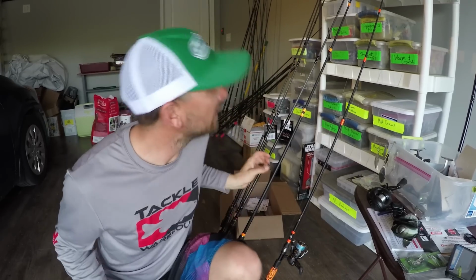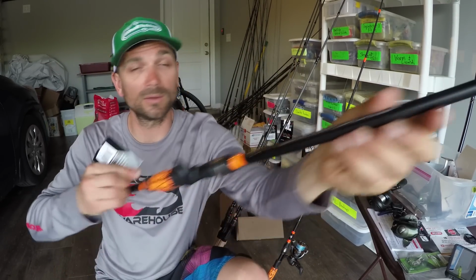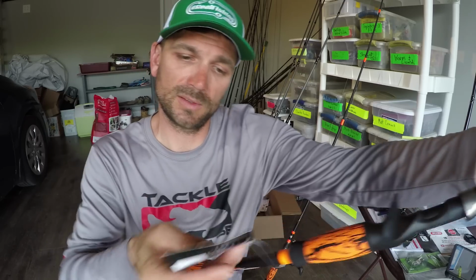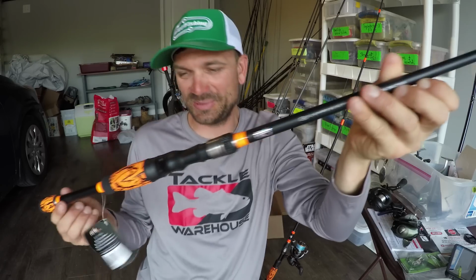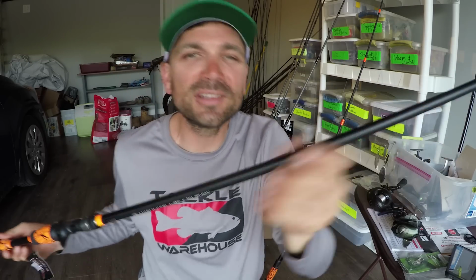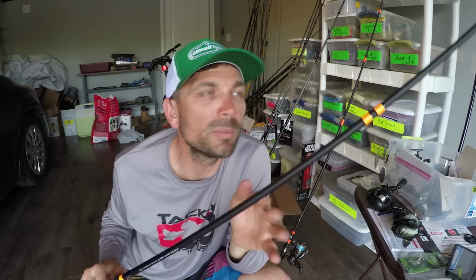The other Daylite that I decided to get is this guy right here. This is the 7.3 medium. You can see, dude, I still have the tags on. See this? Hey, there you go. $99. It's reasonable. This is the 7.3 medium. So it's a little longer rod than your standard 7 foot. That's the standard rod these days, a 7 foot, but this is a little bit longer. It's a little bit lighter.